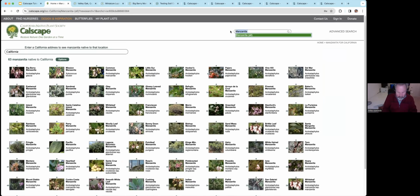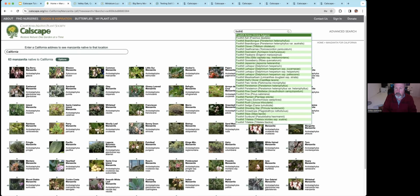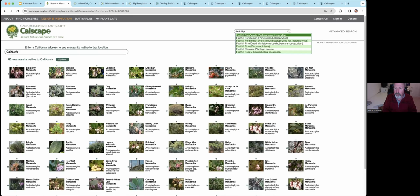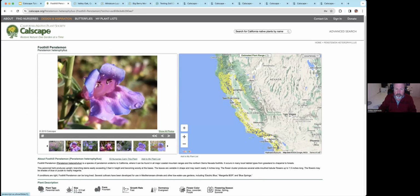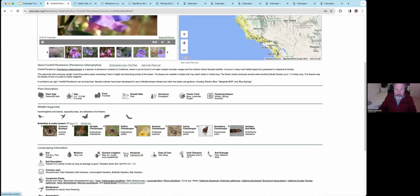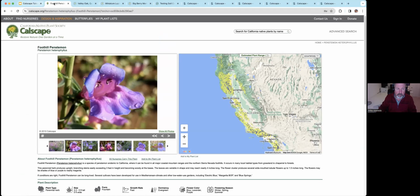What if you want to learn about foothill penstemon? So you put in foothill and penstemon, and there you are. You learn about foothill penstemon, a beautiful plant that is not really from the Central Valley, but it grows well here, and you can learn all about it by doing this. So it's just really cool.